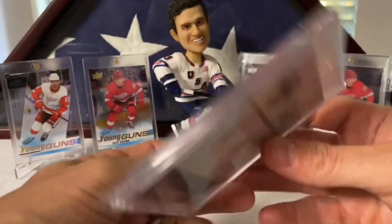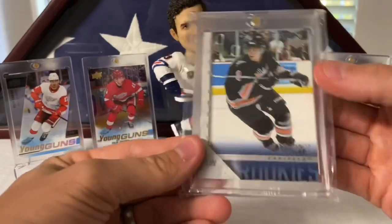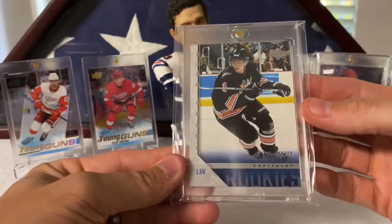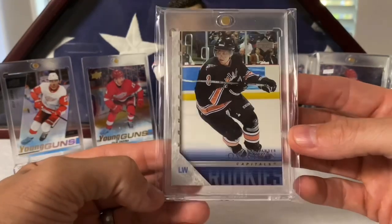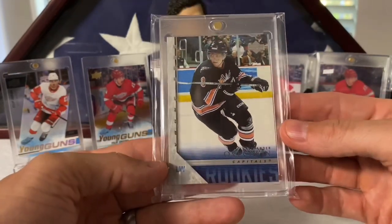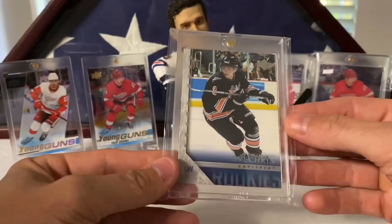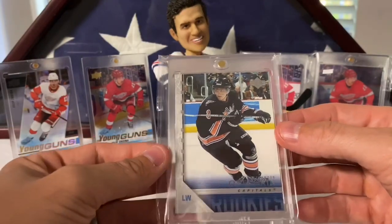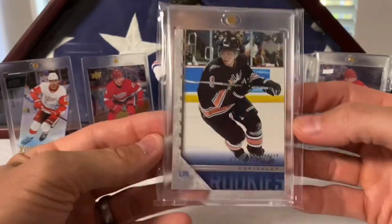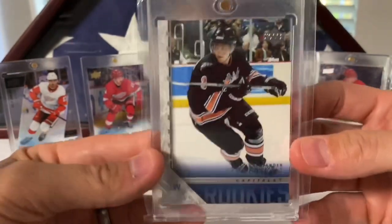But yep, I picked this one off eBay, and since then the prices have gone insane. I think he's probably around $600 right now for a raw OV Young Gun anyway. His Future Watches have gone even crazier. I paid $1,000 for mine, and they are $3,000 to $3,500 raw right now. So I'm assuming his Young Guns is probably going to follow suit. So, yep, there's Ovi.